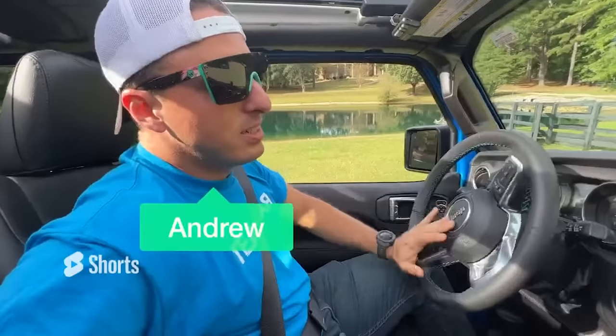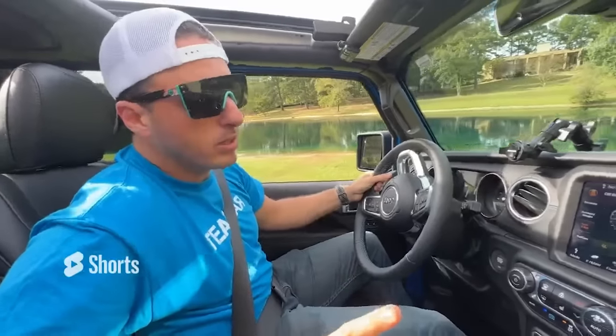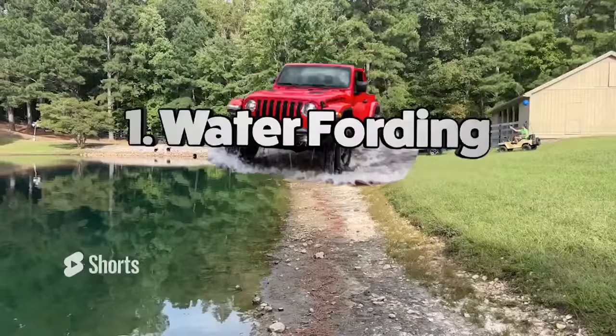That little Jeep is gonna do what normal Jeeps can do. It has to be able to pass all these tests. Test number one, we're gonna see if it can go in the water. So I'm gonna show you how it's done. Let's see if Carter can keep up.